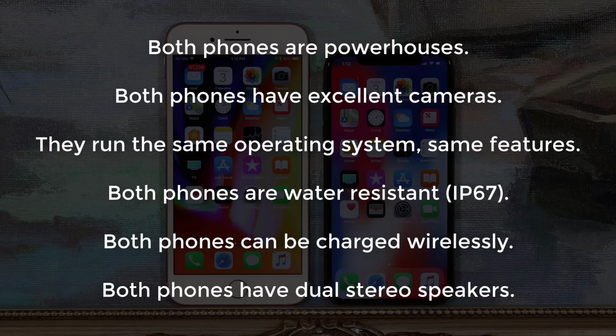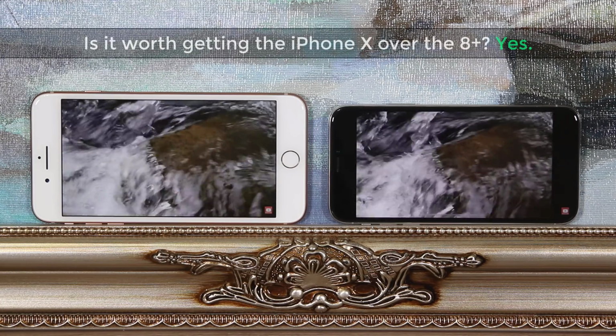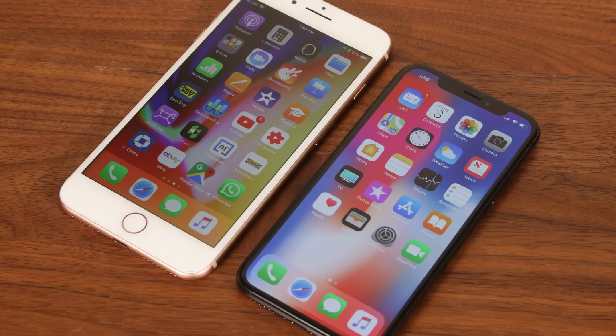Number four, both phones have wireless charging and the fast wired charging option. Number five, which is the final one, we have a similar battery life, again with some minor differences. All right, so look, the biggest difference is the design and display. As such, is it worth getting the iPhone X over the iPhone 8 Plus? Yes, it is. iPhone 8 Plus design is old.